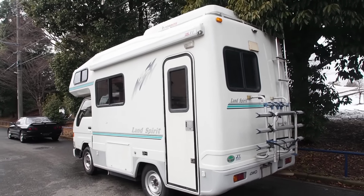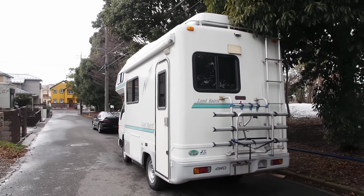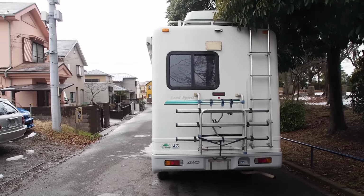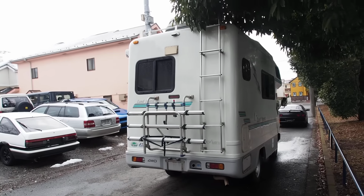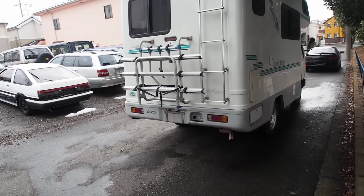The inside of the vehicle is a little bit dark today because it's a really dark day here. It was just snowing like crazy, like a blizzard this morning. And then I had to wait until it stopped in order to get this video.